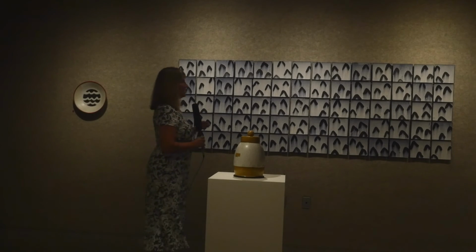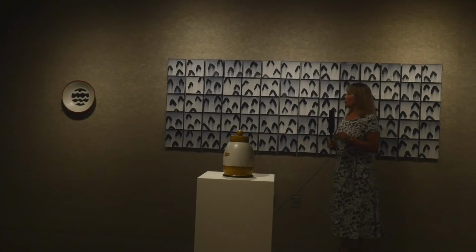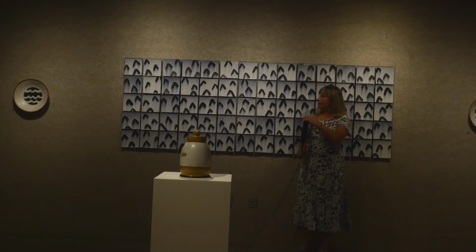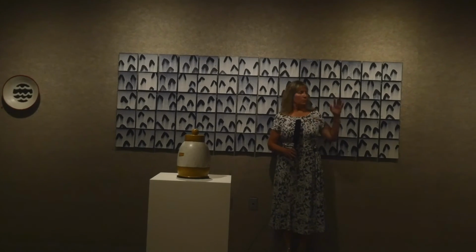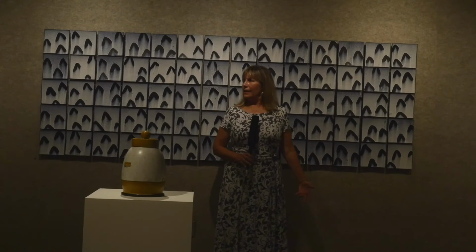And then this last piece, this is the largest piece here in Gallery 3. And again, thinking about mountains and snow, this is a very large assemblage of all of these individual pieces, very similar to what you've seen in some of the other works here in the gallery.